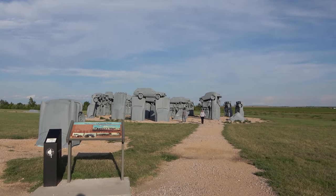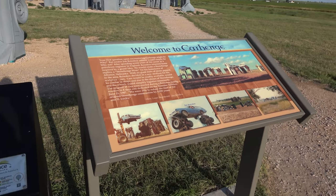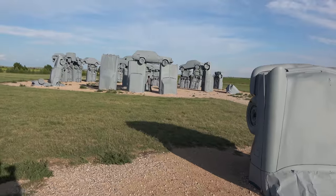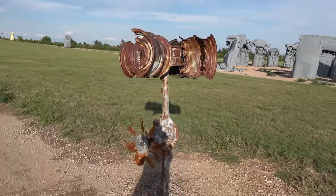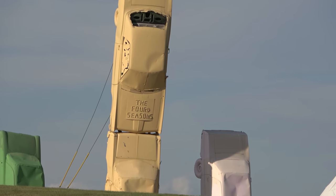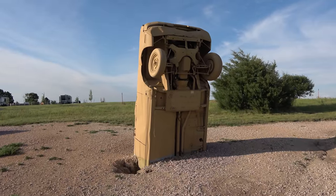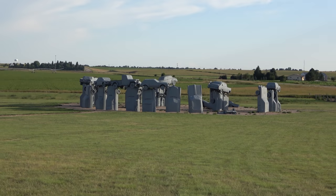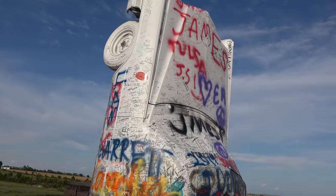There's a slight resemblance. Here they have some information about the art installation, which was built in 6 days and dedicated on the summer solstice, June 21st of 1987. Over the years, they have added other car-based pieces of art, like the Four Seasons here. Okay, here's a spray-painted one.